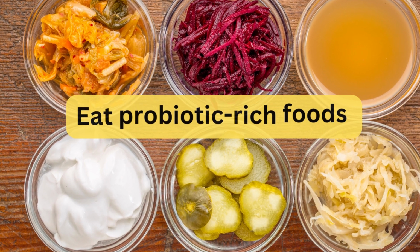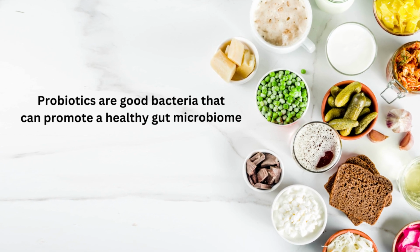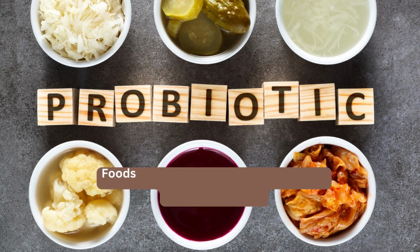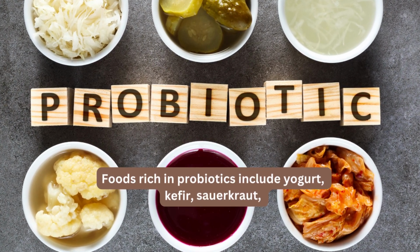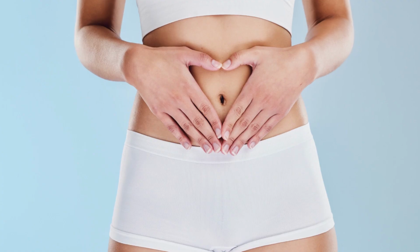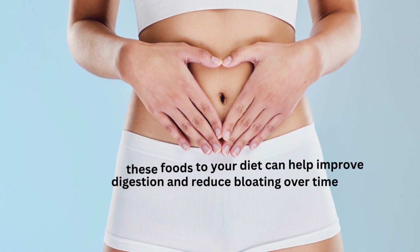Number 6. Eat probiotic-rich foods. Probiotics are good bacteria that can promote a healthy gut microbiome and reduce bloating. Foods rich in probiotics include yogurt, kefir, sauerkraut, kimchi, and tempeh. Adding these foods to your diet can help improve digestion and reduce bloating over time.